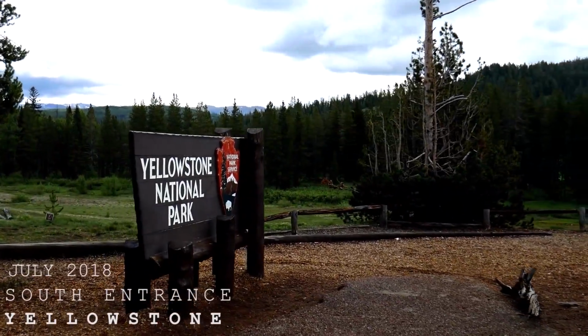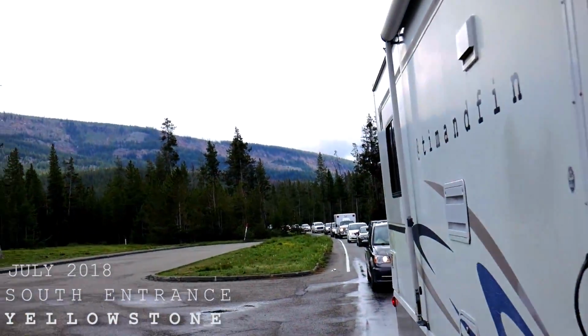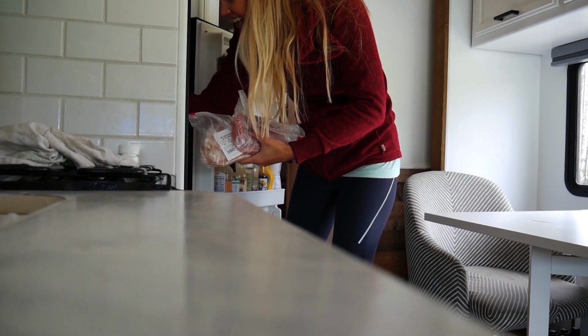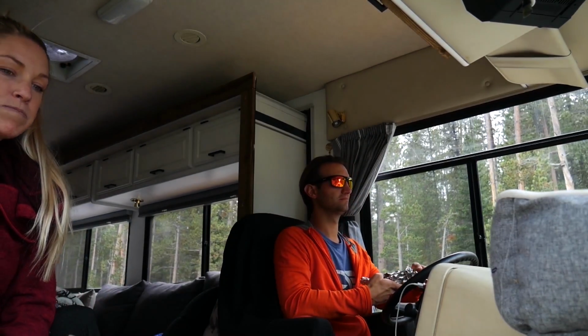Because we entered around the middle of the day, we ended up waiting 45 minutes just to enter Yellowstone Park. When you're in an RV, it's not such a big deal. We just hung out and made some lunch while we waited in line, but it's not the ideal way to spend your time if you're on a time crunch.